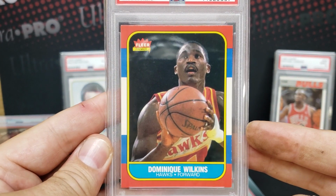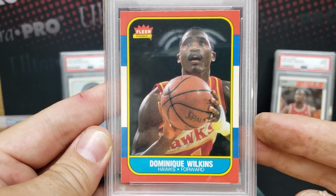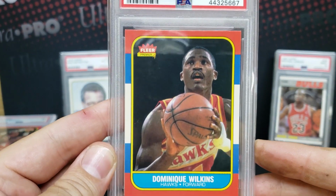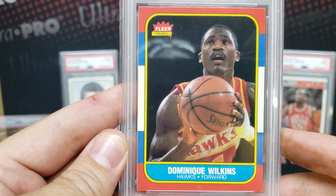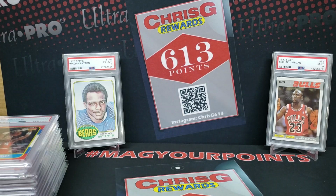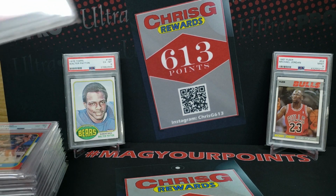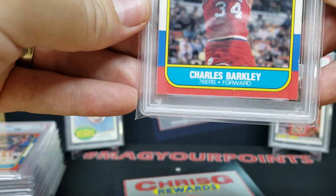So Dominique Wilkins, rookie card. Yes, rookie card. This is what everybody considers as his rookie card, and this is what I consider his rookie card as well. But there he is, Dominique Wilkins. Yes, his rookie year was a few years earlier, but that is most nationally known as his rookie card.